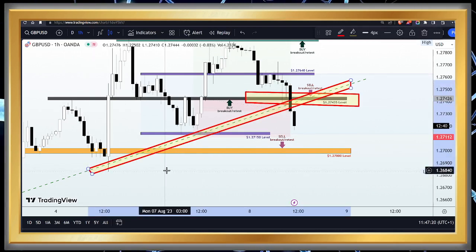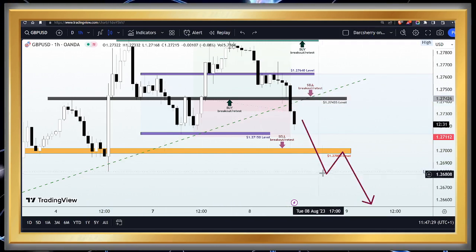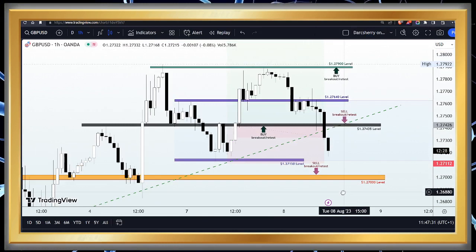So anywhere below that structure, let's look out for patterns and structures that will support the idea of selling the GBP USD. Now, in as much as we're looking out for selling opportunities here, we cannot ignore the potentials that the buyers have. If we consider what has been going on since last week's trading session, we've noticed higher lows here, and in fact, since the beginning of the year, the pound sterling has been rising, and this is as a result of the high interest yield on the GBP compared to the US dollar.